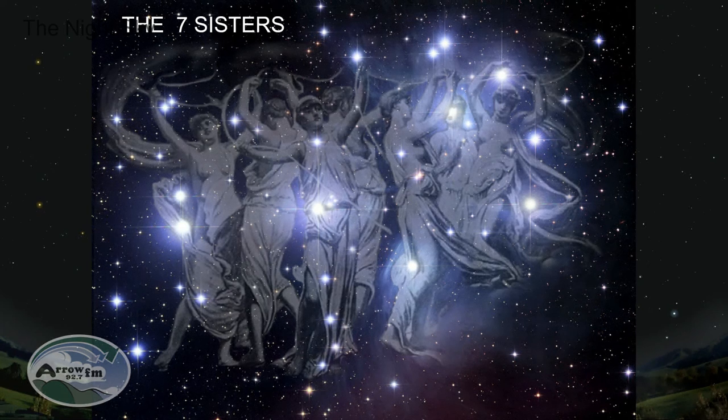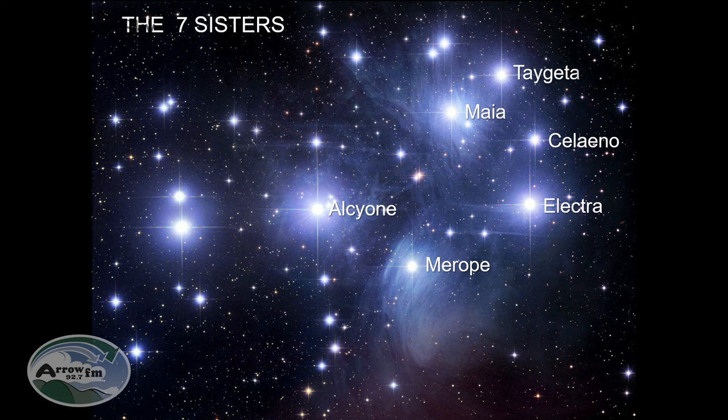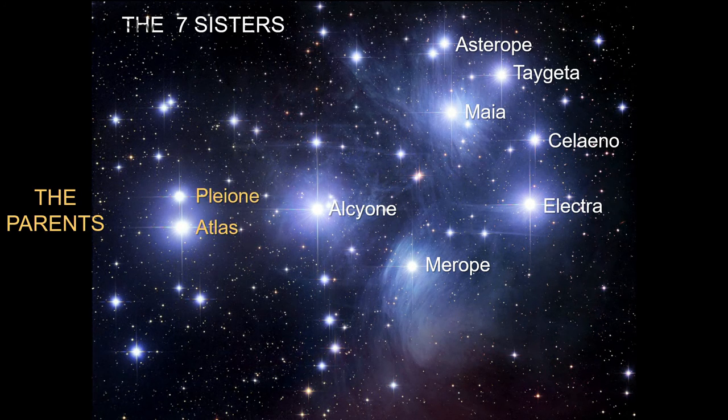How come there's 7 when you can actually see 9? Well, there's the 7 sisters. I'll pick them out here. You can see 7 better than the 9. Yeah, Alcyone, Merope, Electra, Celaeno, Maia, Taygeta, and Asterope. But the sisters have got to have parents, and the two parents are there. These are Atlas and Pleione.